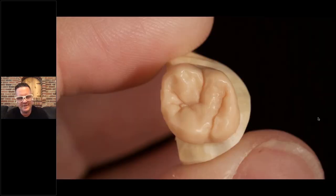But LiSi Press, of course, is great for posteriors as well. We use it a lot for that as well. Here's a molar that I waxed up. It helps if you have that skill. With everything going digital, I still think it's so important for any technician to know how to hand wax contours and stuff like that.